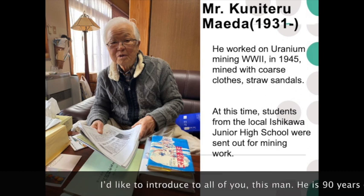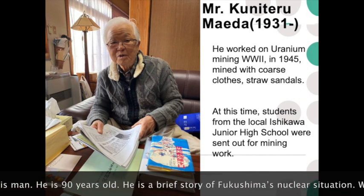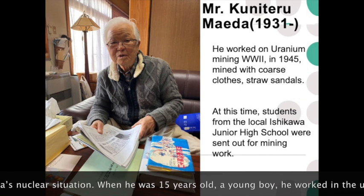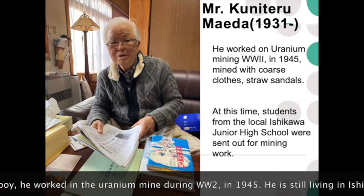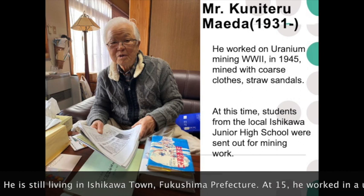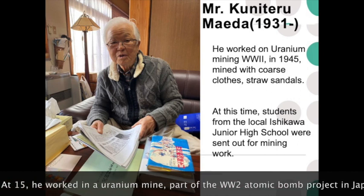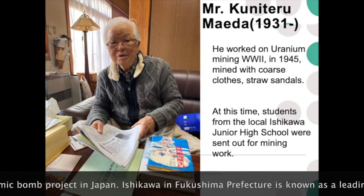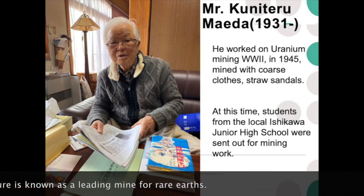He is 90 years old. First of all, here is a brief story of the Fukushima nuclear situation. When he was 15 years old, a young boy, he worked on uranium mining in World War II, in 1945. He is now still living in Ishikawa town, Fukushima prefecture. At 15 years old, he worked on uranium mining in World War II, for the development of the atomic bomb project in Japan.